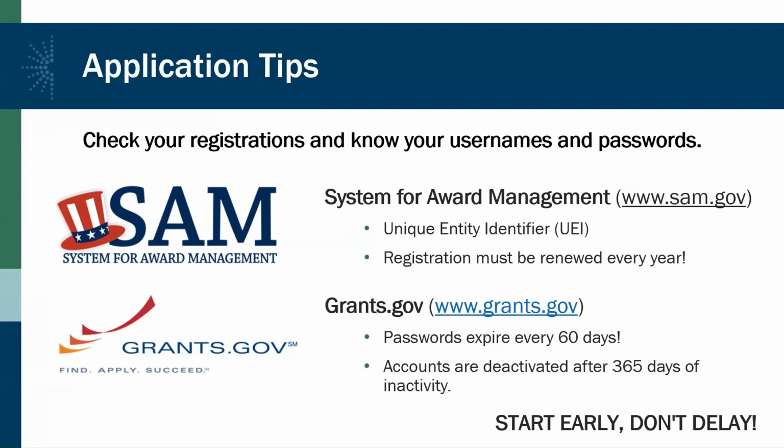These registrations expire periodically, so do not wait until it's time to hit the submit button to check on them. You should coordinate with any other staff members or departments, such as your authorized organization representative or your financial or grants office, who may hold the accounts and passwords you'll need to submit. If you have had staff turnover in the past year, that might also be a flag to double check who has access to your accounts.